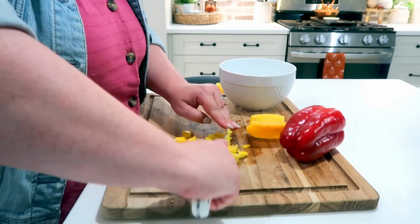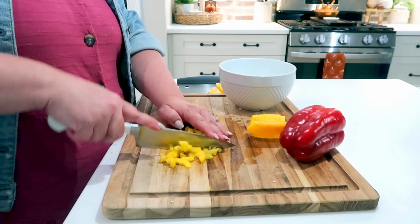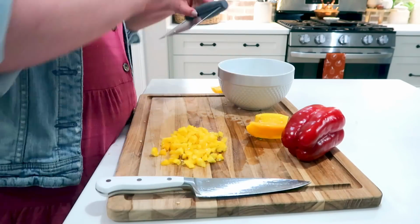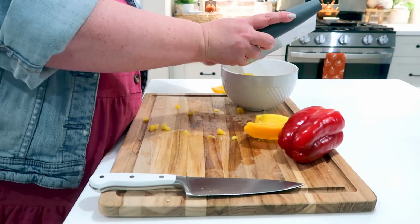So again, just dice up all of your vegetables really, really small, and then we'll take them over to the stove here in just a little bit, and we'll let them sweat and get really, really sweet before adding in our ground beef.